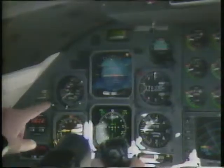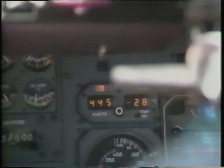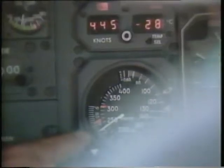Be interesting to take a look at exactly what we're doing at 37,000 feet. The indicated airspeed is 248 knots. Doesn't sound like much, but when that converts to true airspeed, which is way over here, we can see that we have a true airspeed of 444 knots. According to the airspeed indicator, that's equivalent to 77% of the speed of sound.